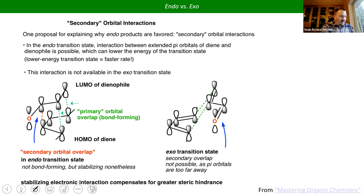So when we can get that secondary orbital overlap, that's going to be favorable anytime we've got electron withdrawing groups on a dienophile. And electron withdrawing groups in general speed up Diels-Alder reactions because they pull electron density away from the pi bond in the dienophile, which makes that pi bond weaker, so it's easier to break the pi bond and form those sigma bonds instead.